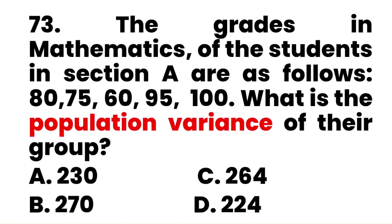73. The grades in mathematics of the students in section A are as follows. 80, 75, 60, 95, 100. So what is the population variance of their group?